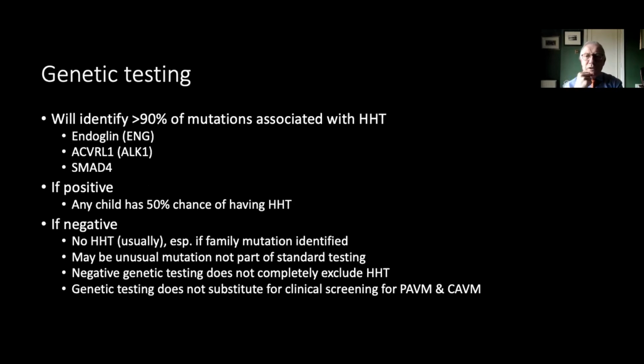Now, a few words about genetic testing. If we do genetic testing, which is basically done with a simple blood sample, that will identify more than 90% of the genetic mutations that are associated with HHT. And the common ones, the three common ones, are the endoglin, the ACVRL1, and the SMAD4 mutations. And I'm sure many of you on this meeting will be quite familiar with all of this and know what mutation you or your family have.